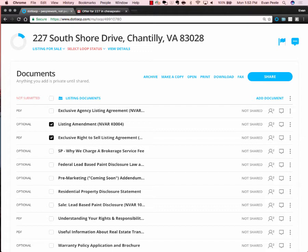Does that make sense? If you have an e-fax, it comes in as an email and you can just. Yeah, so if you have an e-fax service that you guys use and it comes in as an email, you can just push it right into dotloop from there. Yep, so those are the different things that you can do when working with documents.